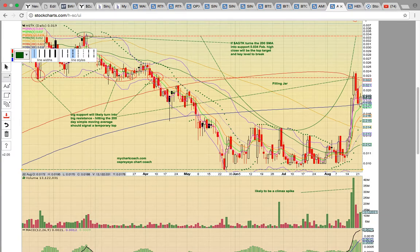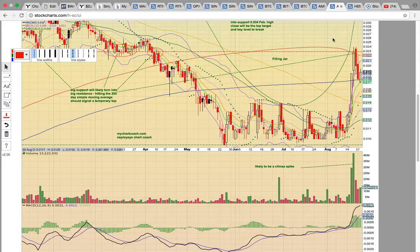Bulls want to see that level hold. It's back above EMA4. The chart is super strong. A close back above the 200-day simple moving average, and then the closing, this red horizontal resistance line. Basically, we should just move this up to the closing price here. This recent high close is just at about 0.023. If you see a close above that, that should be a signal it's ready to run back to the threes.